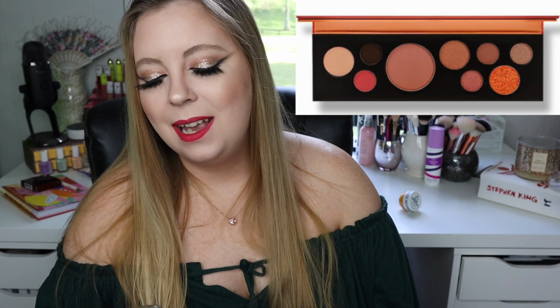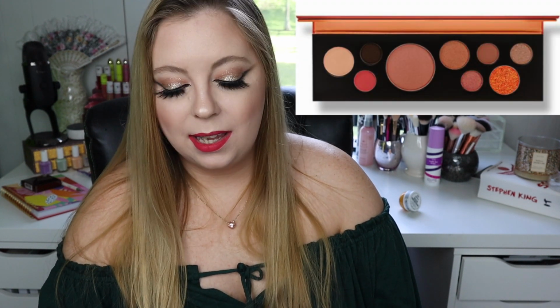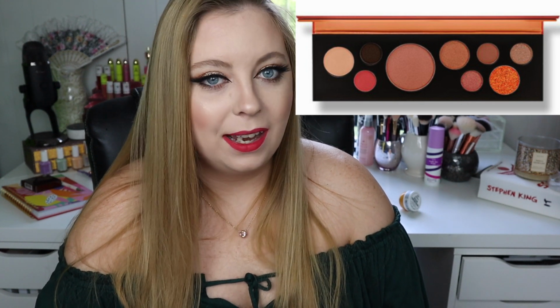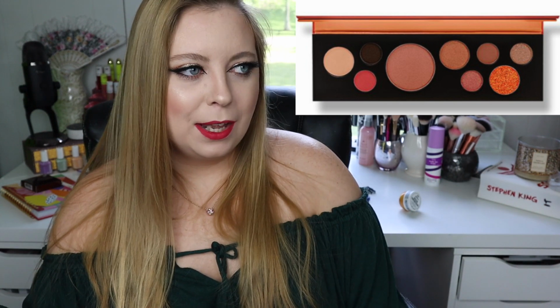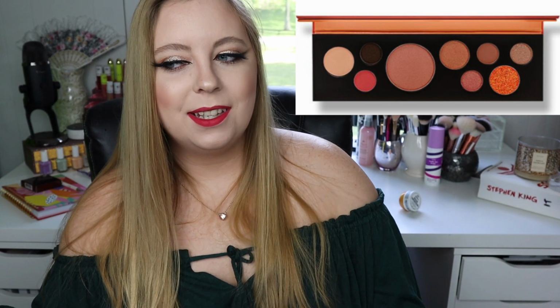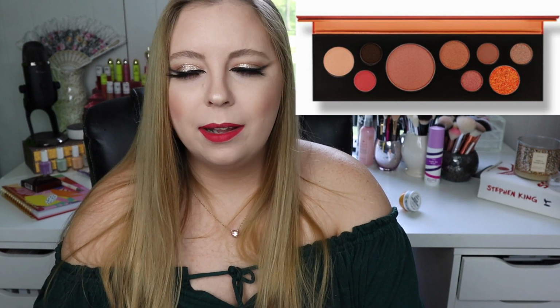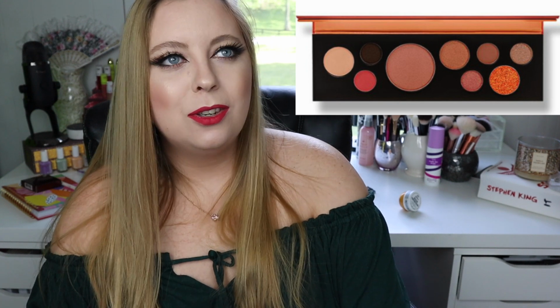So the next eyeshadow palette is from Touch in Sol, and when I first saw this spoiler, I thought it was a MAC palette because MAC has palettes that look just like this, with this big circle, little circle. It's one of those things like the Dose of Colors palette, what was it, the National Treasure palette or the Treasure Island, I don't even know what it was called, where it's not cohesive and it's kind of jumbled up.